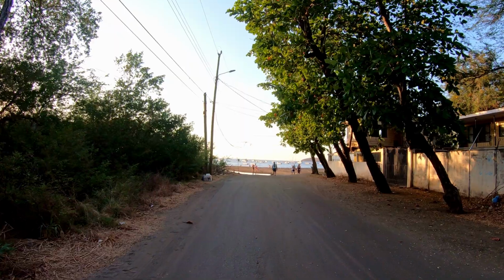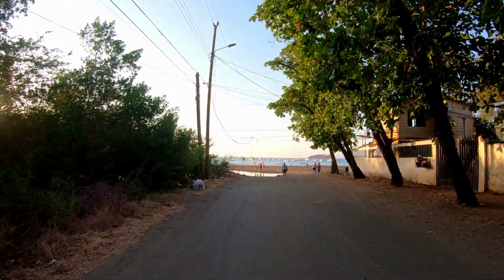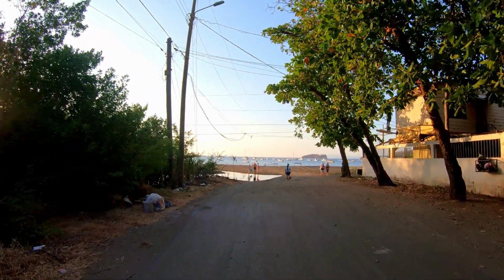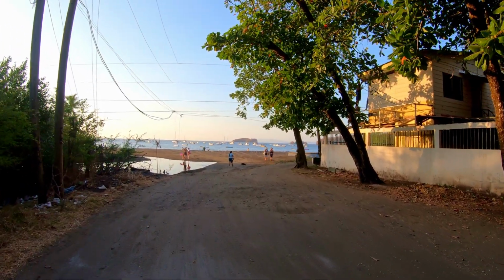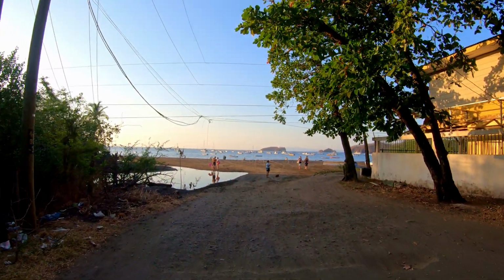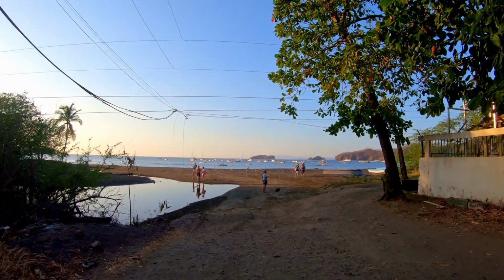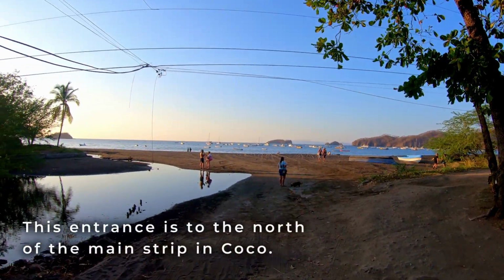So right now we're down by one of the beach entrances here in Coco, right in the area of Guayoyo Coffee. So you can come down here. It's a good place to drive over, and you can park right up here on the beach. See all the boats out in the water. Check that out. Really nice view here.